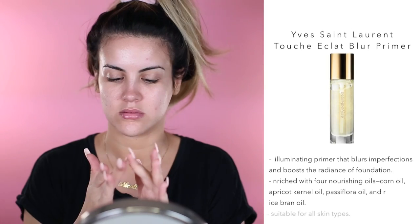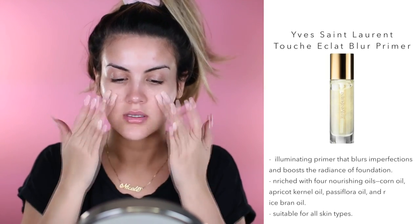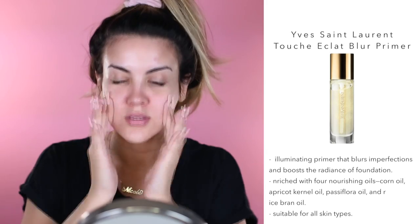And then we're going to prime our face, and I'm going to use this YSL Blur Primer. I'm not even going to butcher that. I've been really liking this lately. I don't think it covers the pores as strongly, but I like how the makeup sits on top of it.